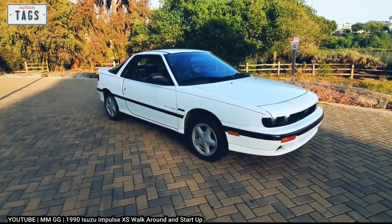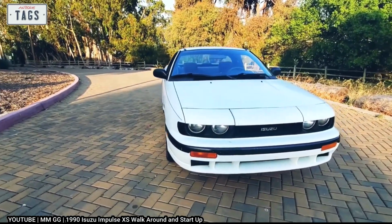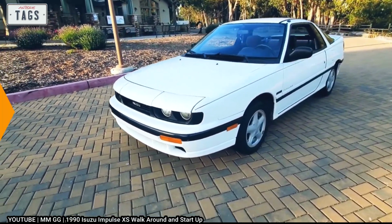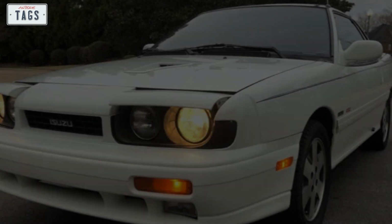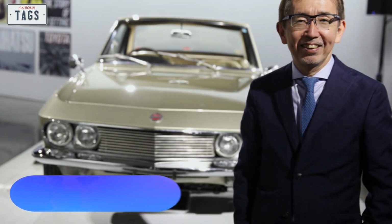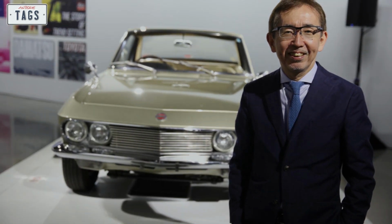The second generation car debuted in 1989 as the 1990 model year, ditching the T-body platform and adopting General Motors' second generation R-body global platform, which was shared with cars such as the Geo Storm. Rather than being outsourced, the second generation was an in-house design. This time around, Shiro Nakamura, Isuzu's chief designer at the time, oversaw the design aspect of the project.